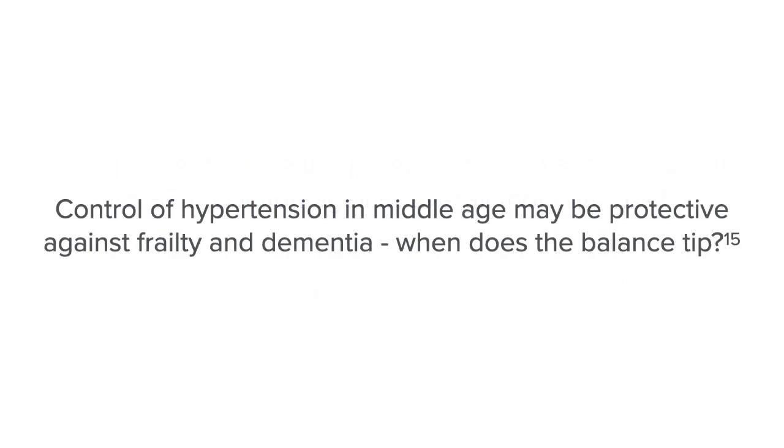Another interesting thing is that the data is fairly conclusive that if you control high blood pressure in middle age, you reduce someone's risk of frailty and dementia in the long term, which of course makes a lot of sense, as you're probably going to reduce that small vessel disease burden in their brain, which we know is associated with functional decline later in life.